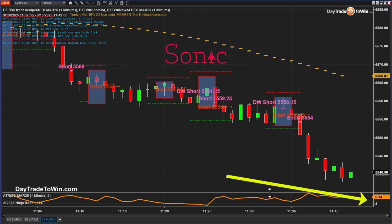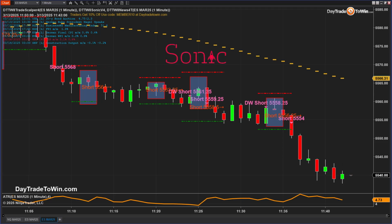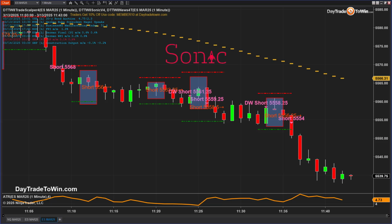So with the market being at 5 points, each trade should be roughly $200 to $250. That would be the equivalent of 5 points on the E-mini S&P. As the day continues, the market may slow down, so it may just be 200 or 175 or 150 per trade if you're looking at 1 times the ATR.